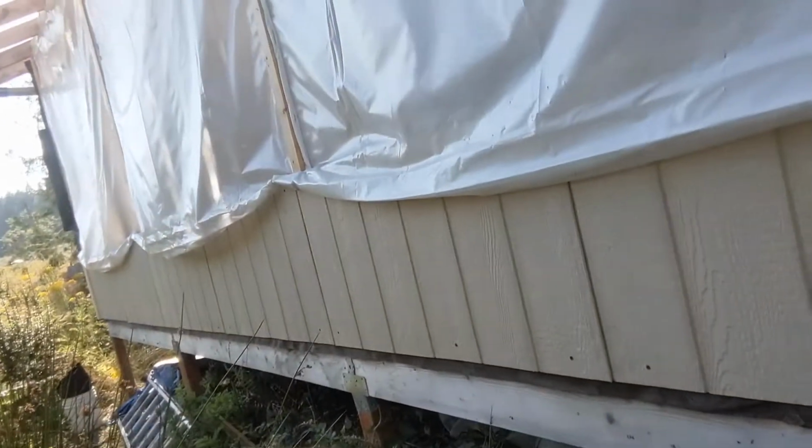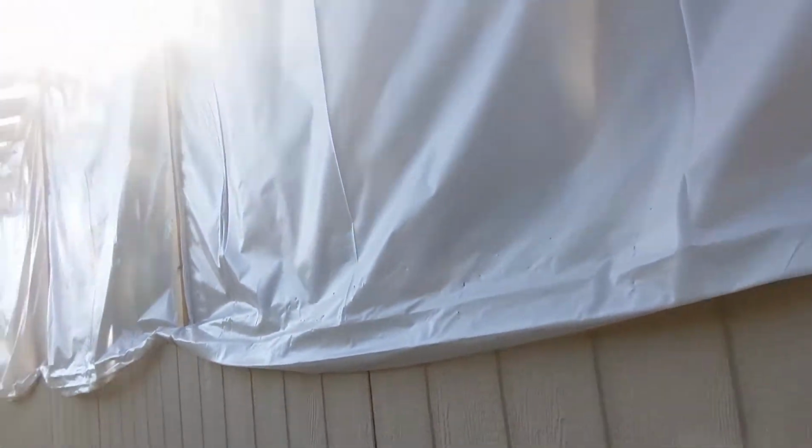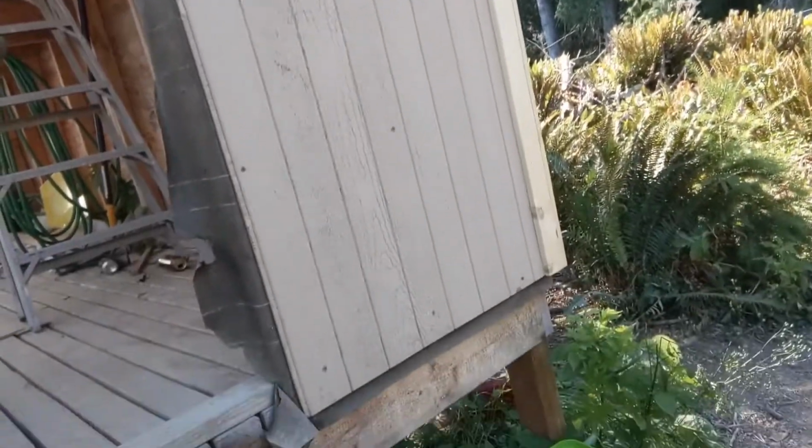So, now instead of just building paper, there's actual siding on the front of this thing. And then we did some trim. You can see, again, no flappy building paper. It actually is kind of a clean edge. I love it. Did it around the building.